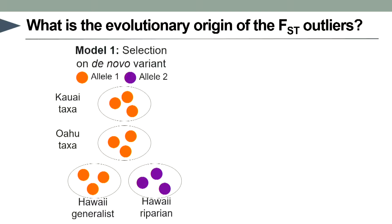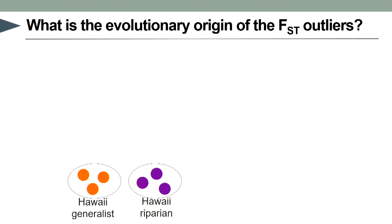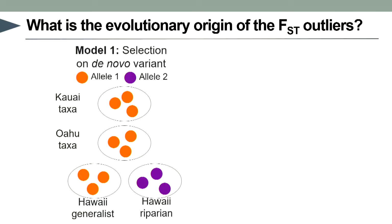So how do we know the evolutionary origins of these FST outliers? Well, we can go back to the SNP region where there's a high FST, or basically the fixation of two different alleles between these two taxa that dwell in contrasting environments. And then we can ask what is the evolutionary source of these alleles by looking at the allele status of this in the other islands.